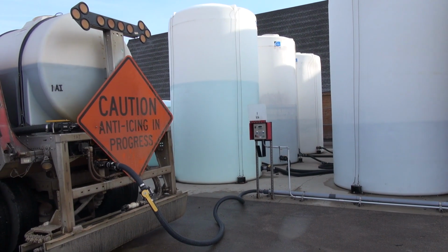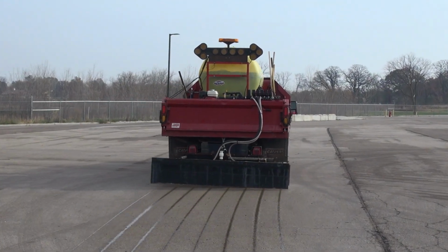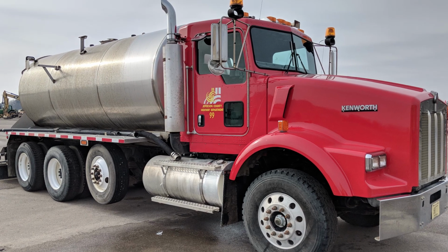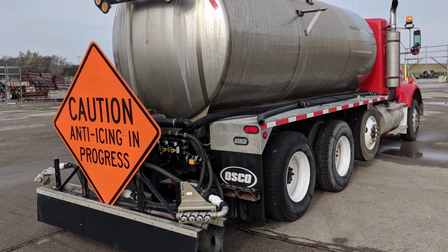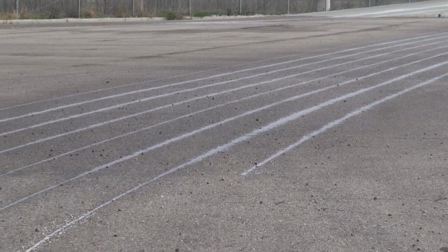This makes winter maintenance more sustainable and helps to protect our groundwater and the life that depends on it. The Wisconsin DOT is working with county highway maintenance departments throughout the state to use more liquid brine when fighting winter storms. It's up to all of us to work together to use more brine and less salt.